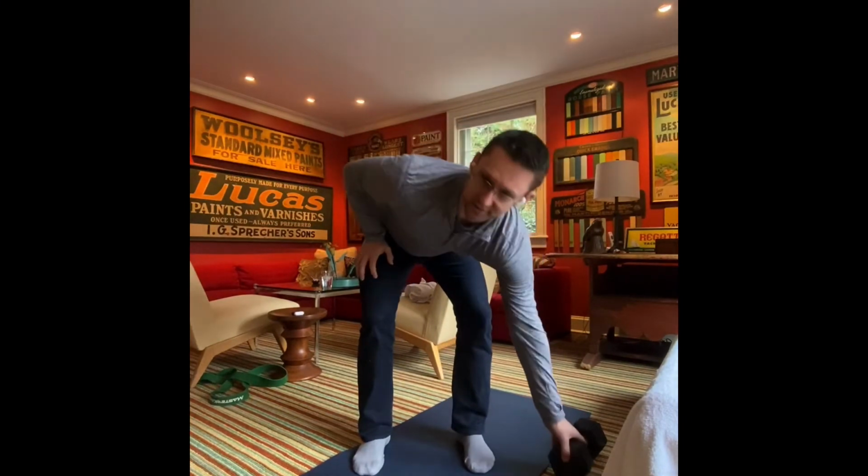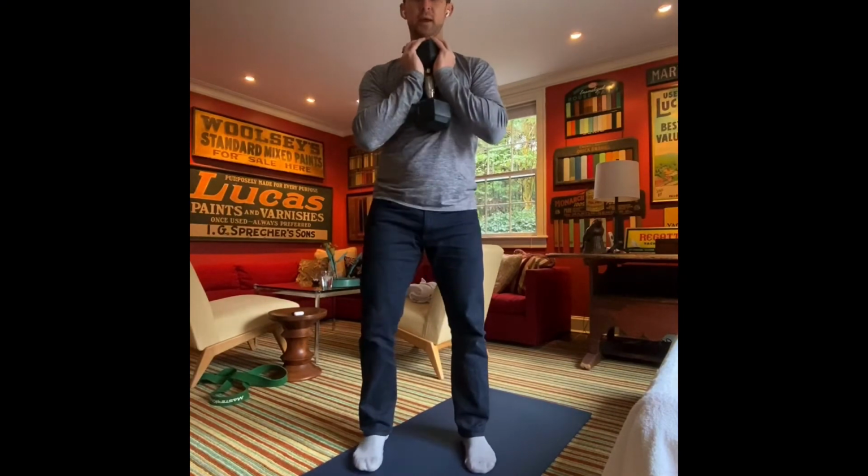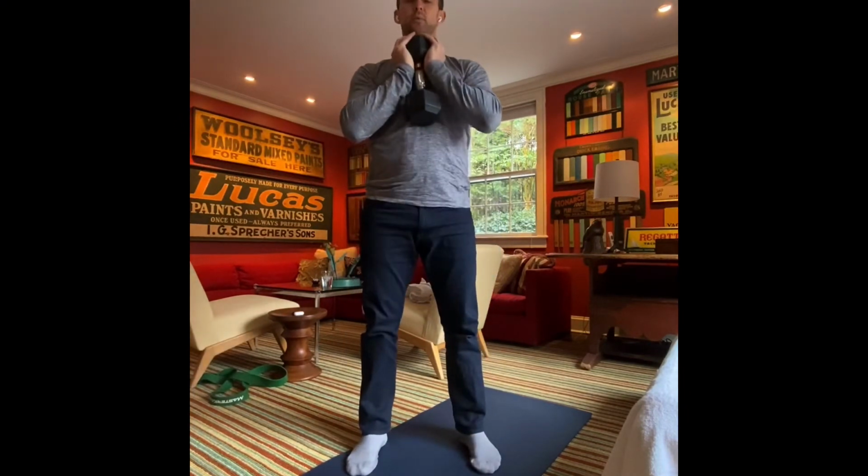If you want to pick something a little bit heavier, you can do what we call a goblet. So hold this with your fingers facing up, keep it close to your body, and ideally getting down so that your elbows touch your knees is a good one to go.